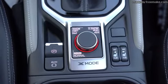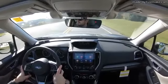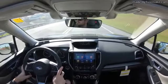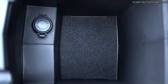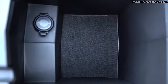So I did want to mention that X mode is going to be there for you on the Forester as well, and it's going to be a very useful feature when it starts to snow. And of course, you got the best all-wheel drive system anyways in the Forester. So essentially everything is going to be perfectly fine when you hit those conditions. But just behind that dial, you're going to have 2 cup holders. Just behind that, a little bit of storage. And within the center armrest, of course, even more storage along with the 12-volt power outlet in there as well.